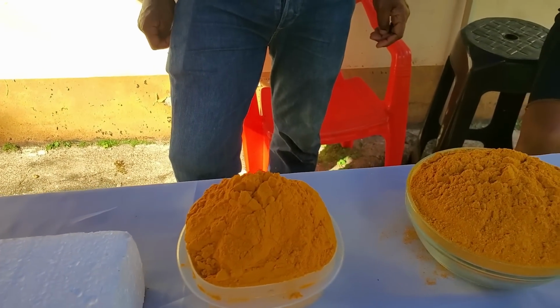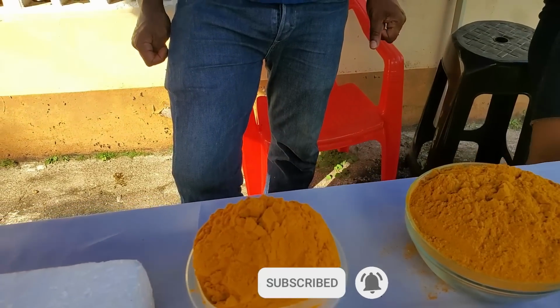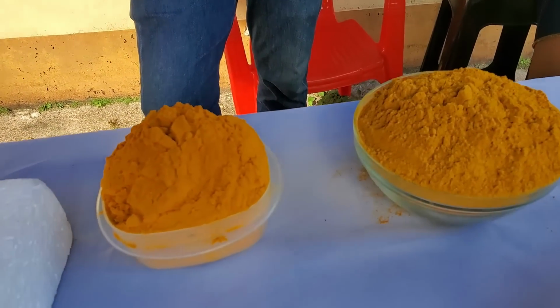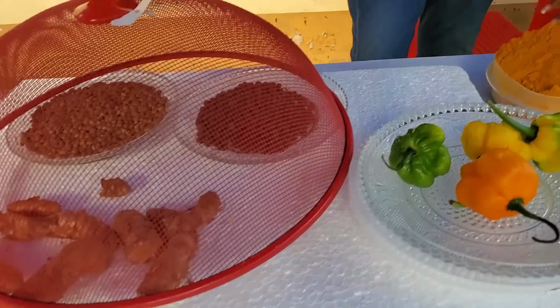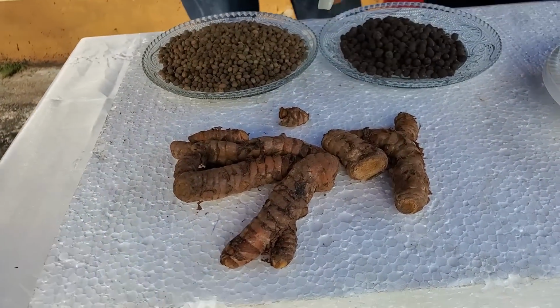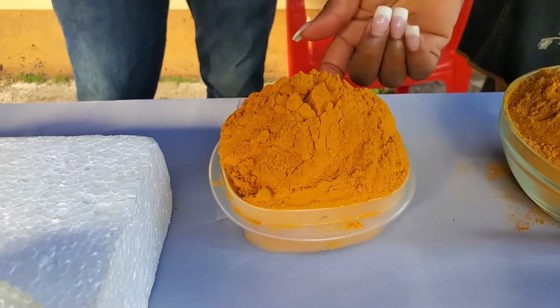So we know, guys, some of you might and some might not know, so let me give you a little education. This is turmeric, and it looks clear and pretty. This here is the source, what it came from. This is what comes out of the ground, and it's powdered into this after it is dried.